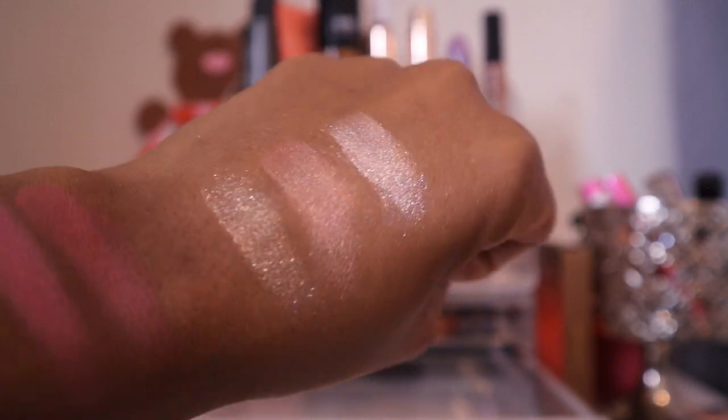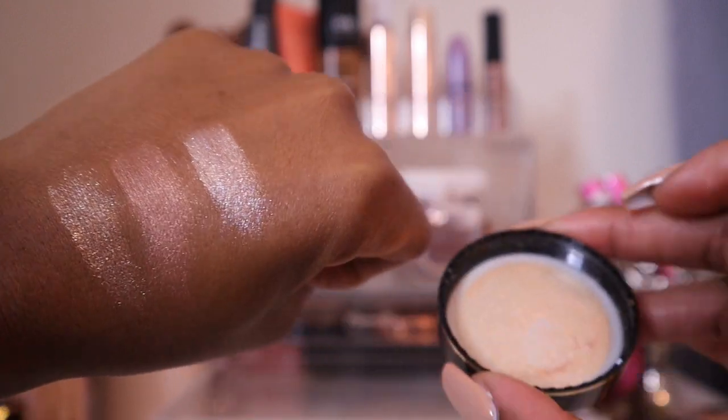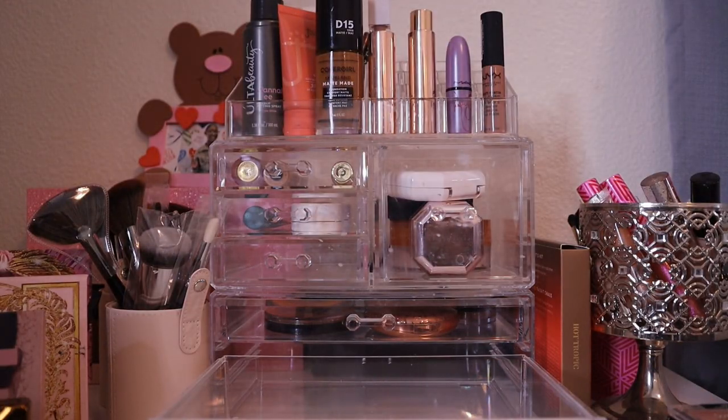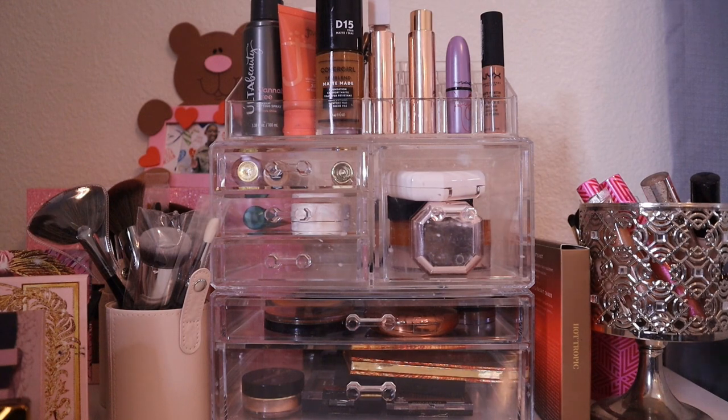Like I told you guys, it's very, very icy, and it has a peachy tone to it. Like if you guys can see in the cap, it has that peachy tone to it, but then it has like a purple shift as well, which is why I love the name and I love the product. So I'm excited to use that one as well. So that's it for the highlighters. Let's do the lip products and then we can get into the fun part, which is the eyeshadow palettes.